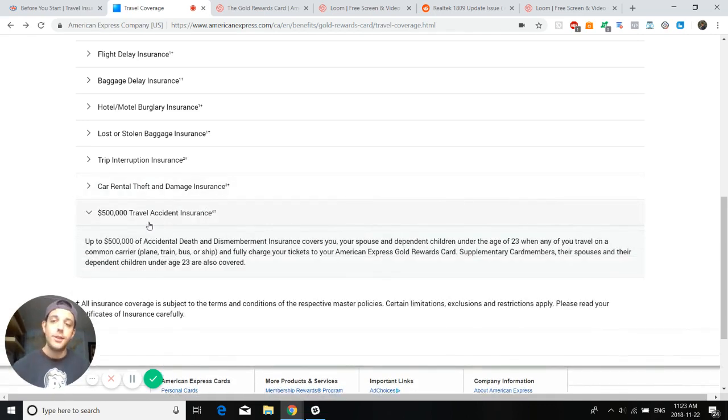And then you also get $500,000 for travel accident insurance. So accidental death or dismemberment of either you, your spouse, dependent child, or anyone under the age of 23 who you're traveling with on a plane, train, or ship, and you fully charge your tickets to the American Express Gold Rewards card, you're going to be covered for up to $500,000 with this type of insurance while traveling, which is really cool.